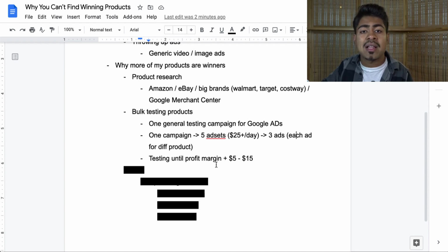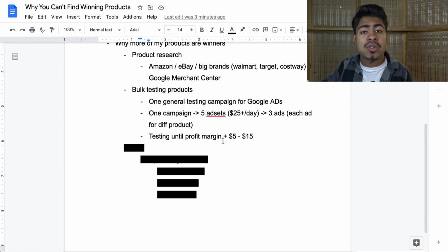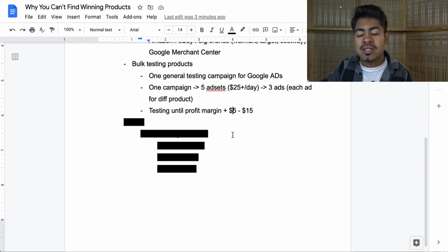But this has allowed me to find more winners at a much faster pace compared to just testing one by one. But you want to be testing until you reach the profit margin, regardless of which platform you use, plus $5 to $15. So if your 3D printer has a profit margin of $50, maybe let the ad spend about $55 up to even $60. Maybe if you have a big budget, $70. You want to give it just a little bit extra room to fully get tested, because if it is not fully tested, you could potentially leave a winning product on the table. So make sure that you're testing until the profit margin.